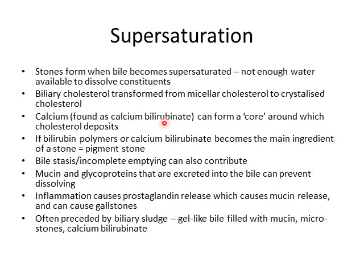And there's also something called calcium bilirubinate in the bile. So calcium is an alternative thing that the bilirubin can conjugate with if the glucuronic acid pathway is overwhelmed. So you get this calcium bilirubinate, and often this forms the core around which the cholesterol deposits. So sometimes you'll even see these gallstones on X-rays because of the high calcium content. But if bilirubin or calcium bilirubinate is the main ingredient of a stone, we refer to that as a pigment stone rather than a cholesterol stone.